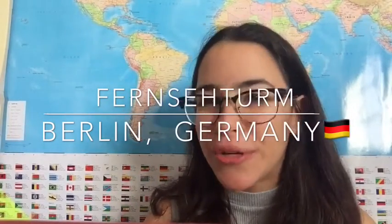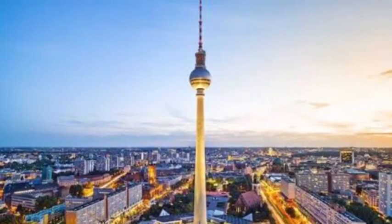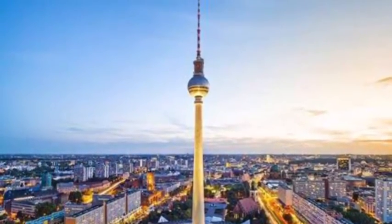Next up, we have the Fernsehturm in Berlin, Germany. Now, the height of this is actually 368 meters tall, but it can increase or decrease at any time in history. Here's why. I'll tell you later. The construction of it started in 1965 and ended in 1969, so it only took about 4 years to build it.